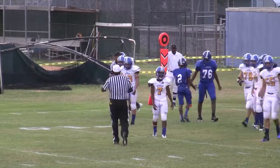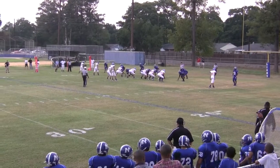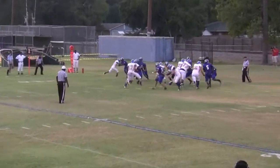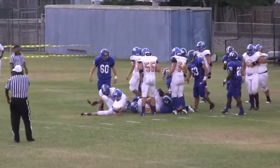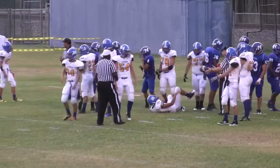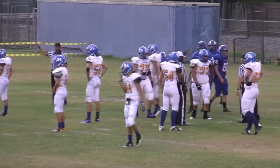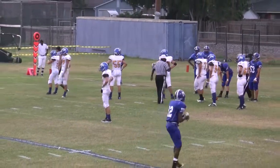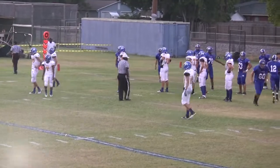Tackle by number 2, Darian Campbell. Another quarterback draw. Connor Shannon was tackled by Dimitri Ham and Joy Zepeda. Very little gain. It's third down.